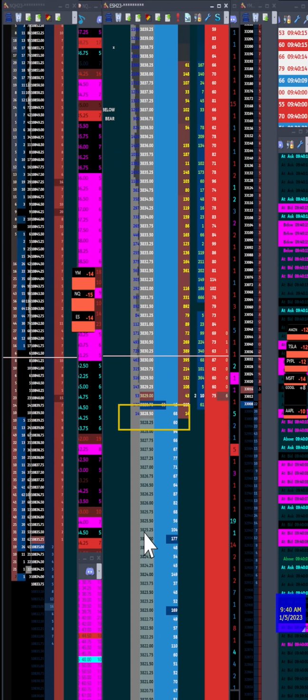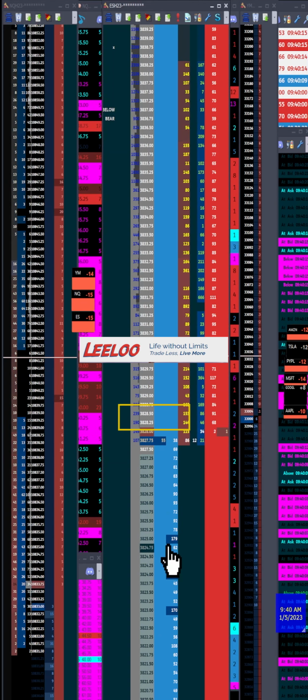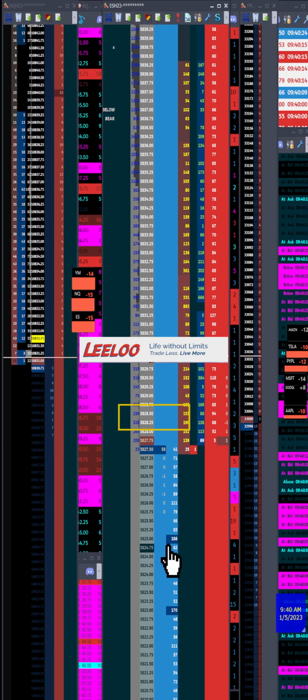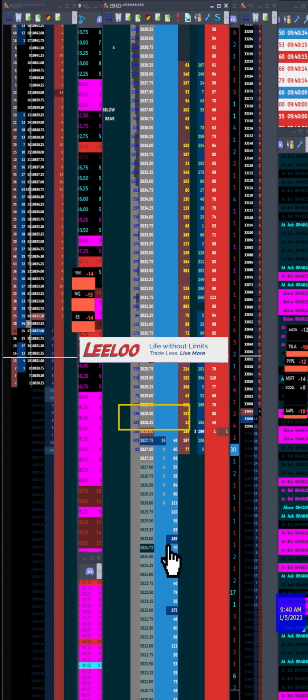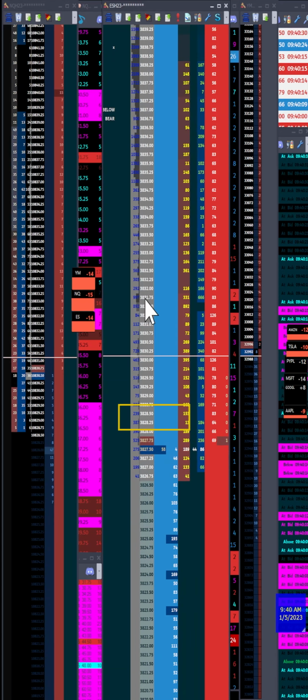I don't know who really buys these kind of lows, even if there's huge stacking like that. Don't even trust that. Here we're going to squeeze pretty much lower here. I think that was a good entry, no doubt.